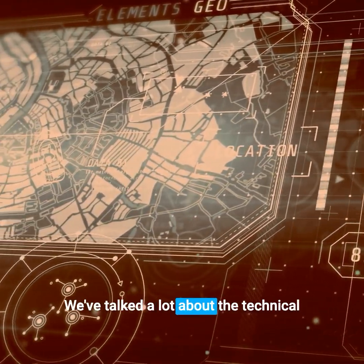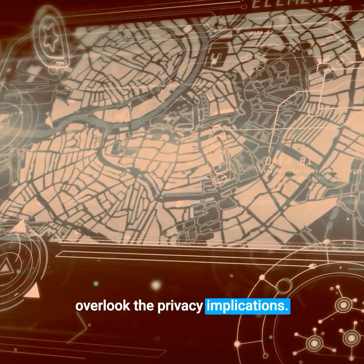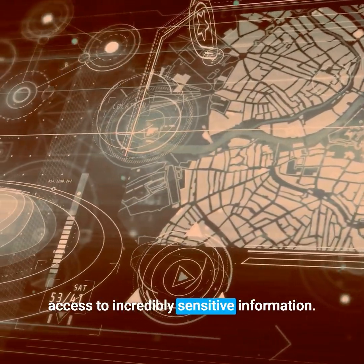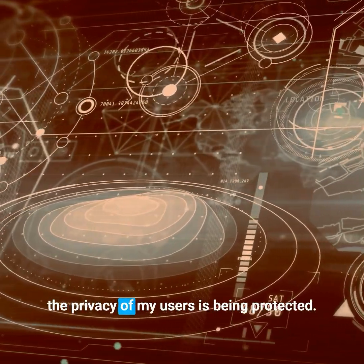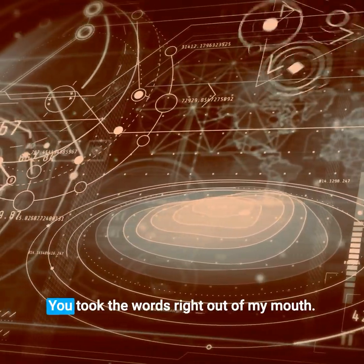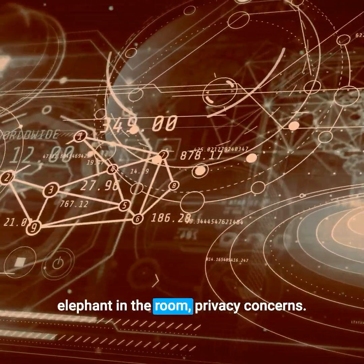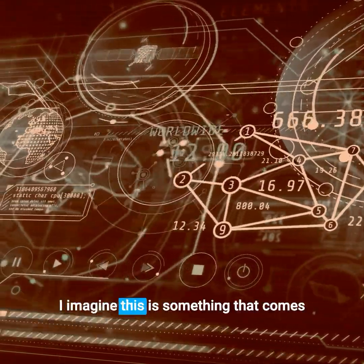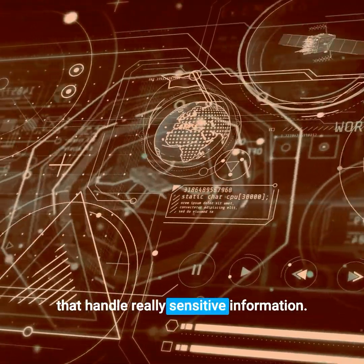We've talked a lot about the technical aspects of PII protection, but we can't overlook the privacy implications. After all, we're discussing a tool that has access to incredibly sensitive information. It's only natural to wonder how my privacy and the privacy of my users is being protected. You took the words right out of my mouth. It feels like we need to address the elephant in the room. Privacy concerns. I imagine this is something that comes up a lot, especially for organizations that handle really sensitive information.